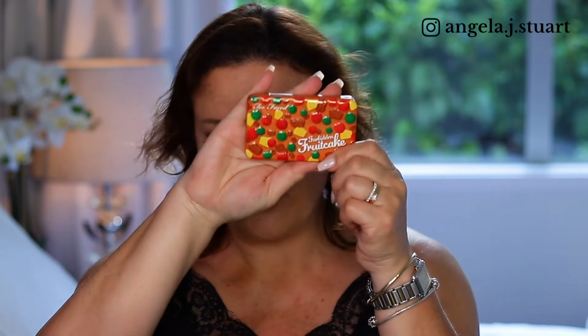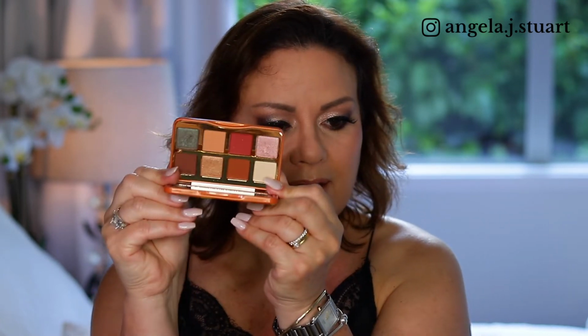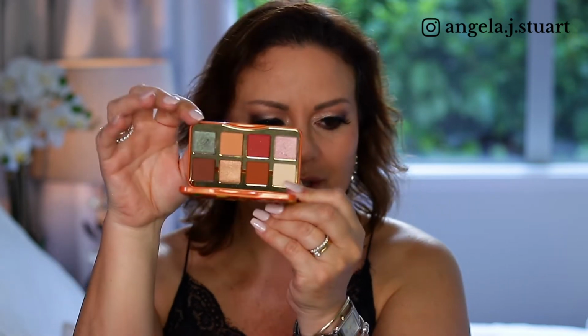I had used the Too Faced mini little Forbidden Fruit Cake palette, so I had utilized this duochrome shade here. It was quite a warm look. If you are wanting to see a tutorial using this eyeshadow palette, let me know down in the comments below. It is a limited edition holiday palette, but one of my most favorite palettes in my collection is last year's palette, the Hot Buttered Rum. So I did want to pick up another one this year and give it a go. So let me know if you want to see a review of this.